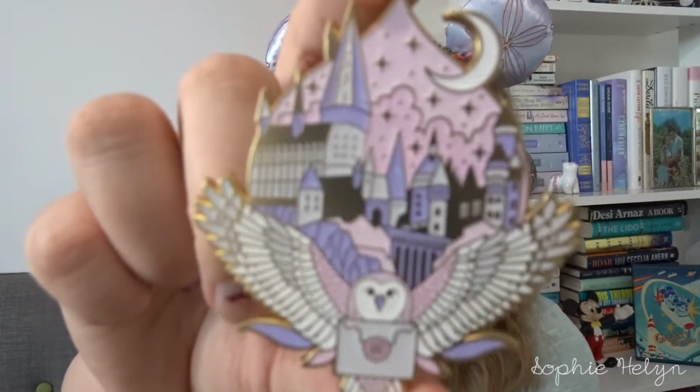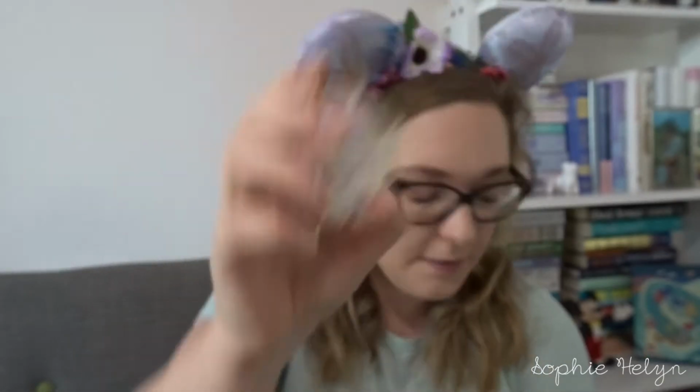But this is a pin that I was excited to get. As soon as I saw it, I knew I wanted it. That was the pin from Laser Brain. Very, very pretty. And like I said, they do different versions of that in different colours.